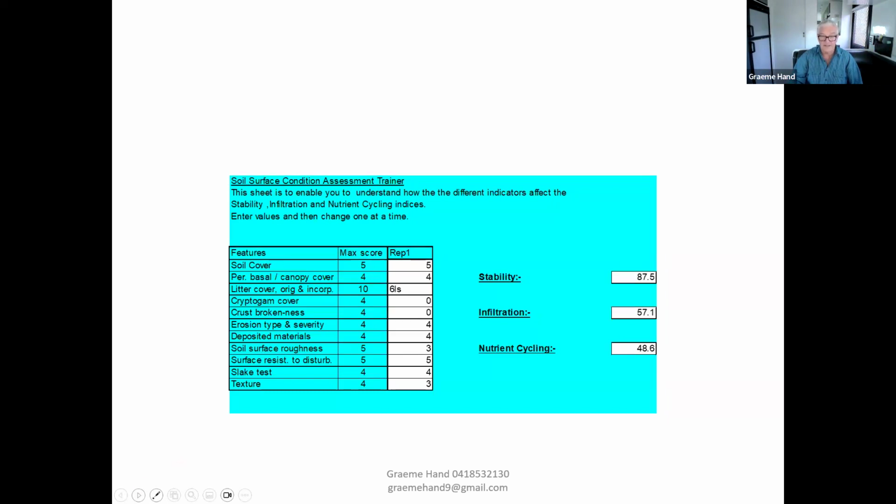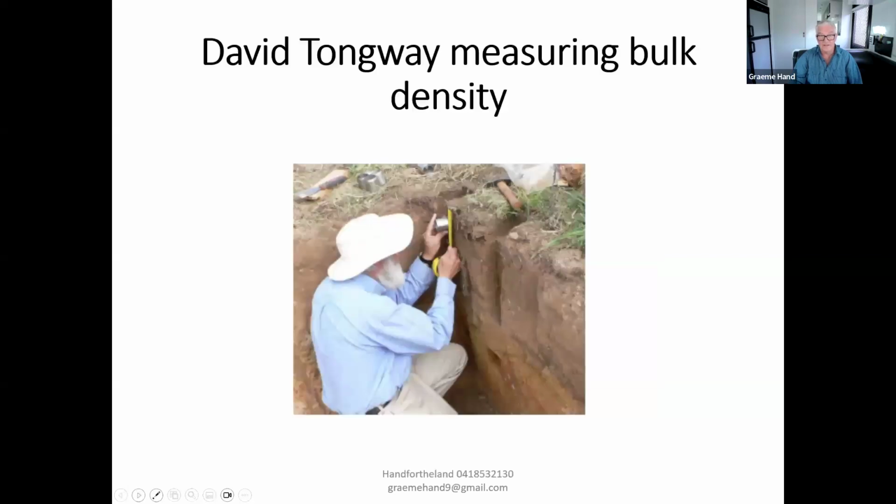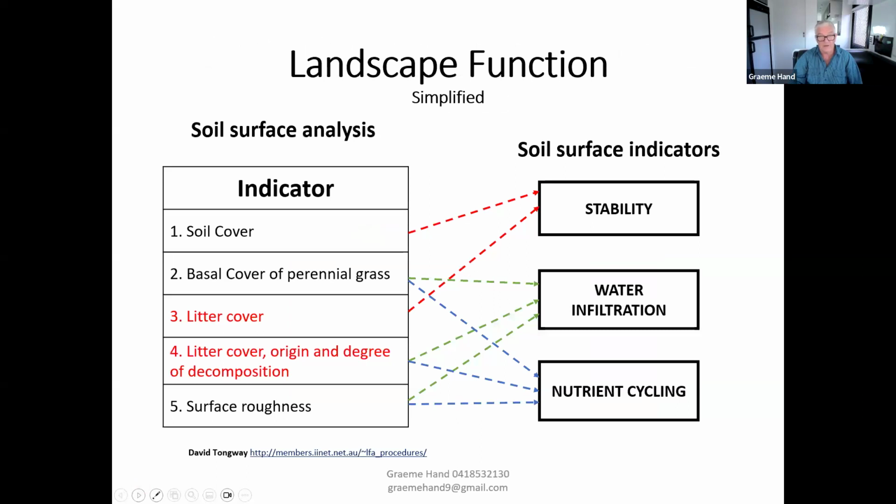And it's outcome, it's not just David Tongway measuring bulk density. I'll just skip on a bit because I'm talking too much.